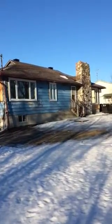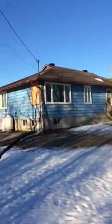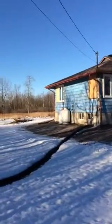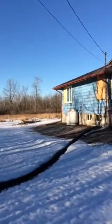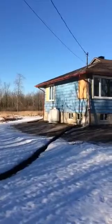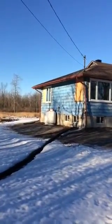Okay, Hobbit Hut video. End of week 13, start of week 14. Today is Christmas Day, so this will be the Hobbit Hut Christmas special. As you can see from outside on the side of the house there, we've got the propane tanks delivered.